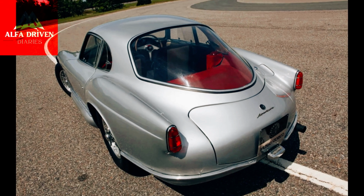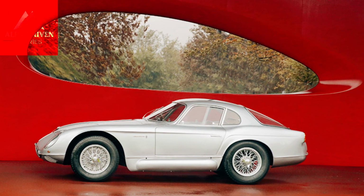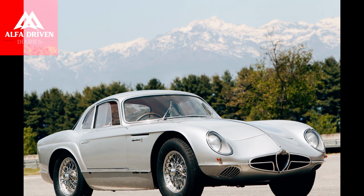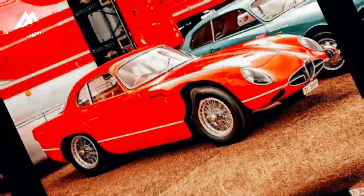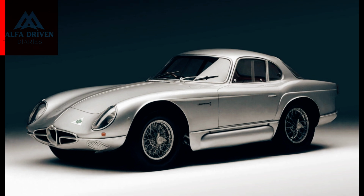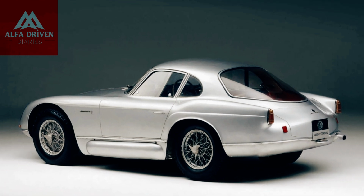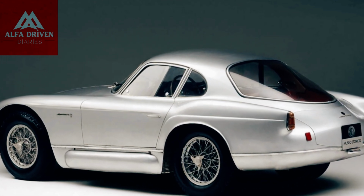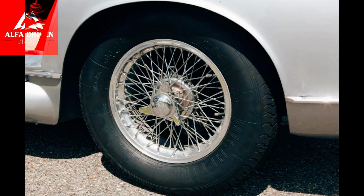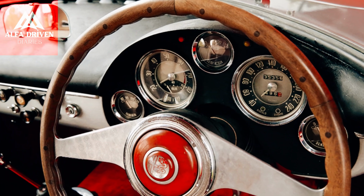Despite its potential, the Alfa Romeo 2000 Sportiva remained a prototype. Alfa Romeo chose not to pursue production, possibly due to the shifting focus towards more commercially viable models. However, the few examples that were built still stand as a testament to Alfa Romeo's forward-thinking design and its constant pursuit of automotive perfection. The 2000 Sportiva is a car of what could have been. It remains a rare gem in the Alfa Romeo story, a prototype that captured the imagination of the automotive world and continues to do so today.